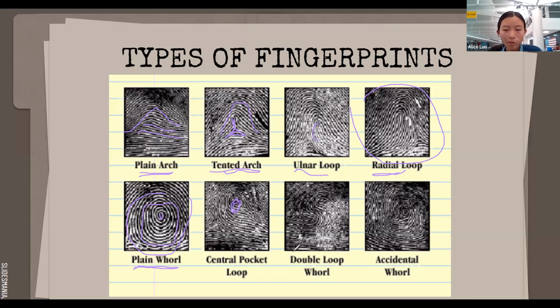And we have a double loop where you have two loops and they form an S shape. Some people call this an S whorl or an S loop, whatever you want to say. We're going to call it a double loop. And an accidental whorl is where you have so many loops that it just becomes a whorl. We're not going to see these too often because they're mostly going to be classified as a plain whorl, but it's a neat little trivia.